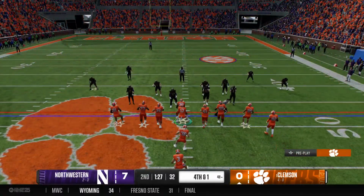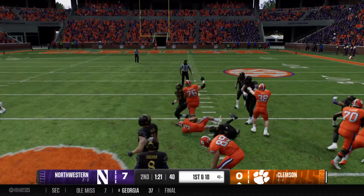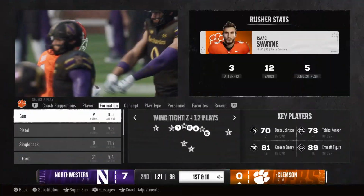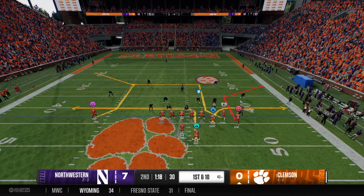They really have no choice here. This is a no-brainer. You go for it here on this fourth down. Try to get it on the ground. Tackle is made after the first down. I'm not a huge analytics guy, but on 4th and 1, if you're going to get pushed like that from your O-line, I say go for it every time.